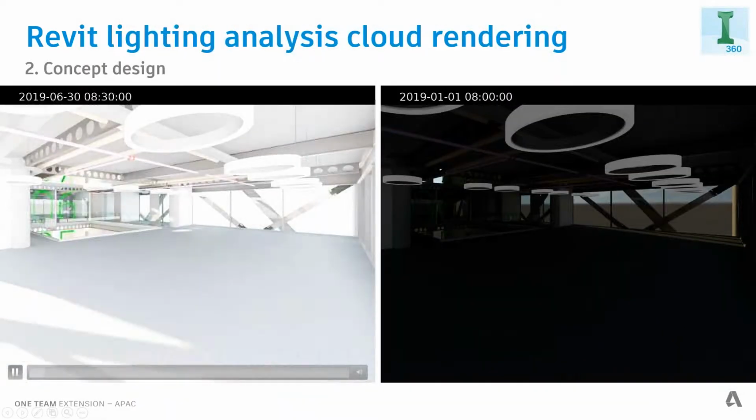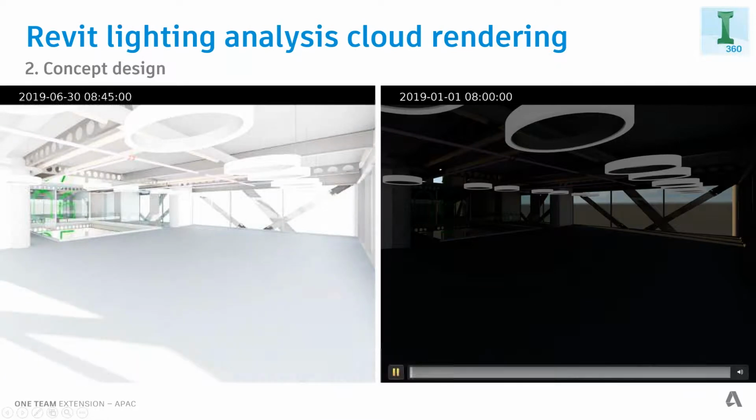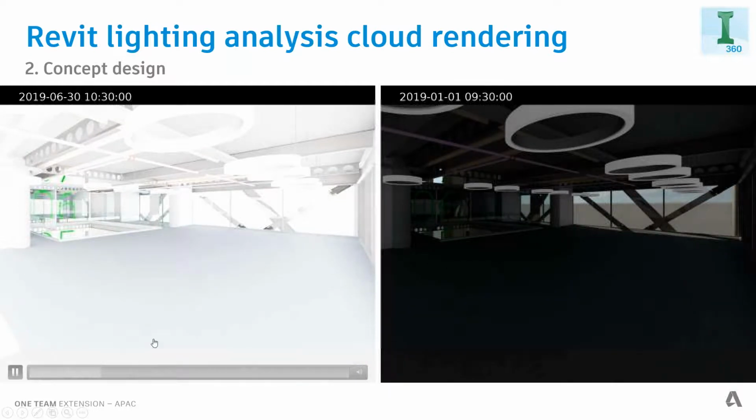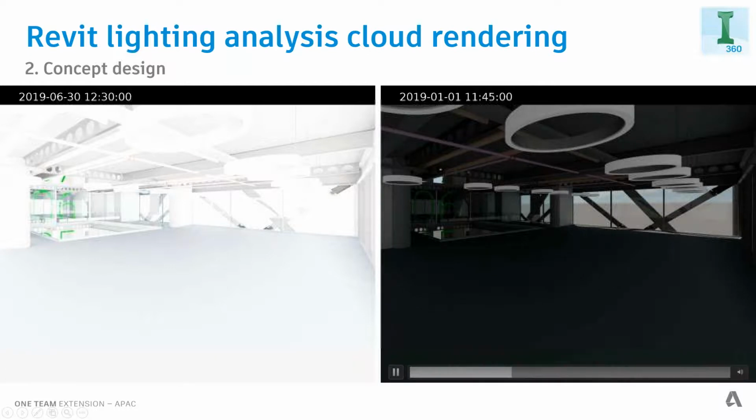We can do this both for winter and for summer. So on the left, sorry, we're looking at winter. The exposure has been adjusted a bit more here to make it a bit brighter. But this is where we're not getting as much sun penetration. And you'll see on the right, this is our summer sun penetration. So it's going a little bit slow here.